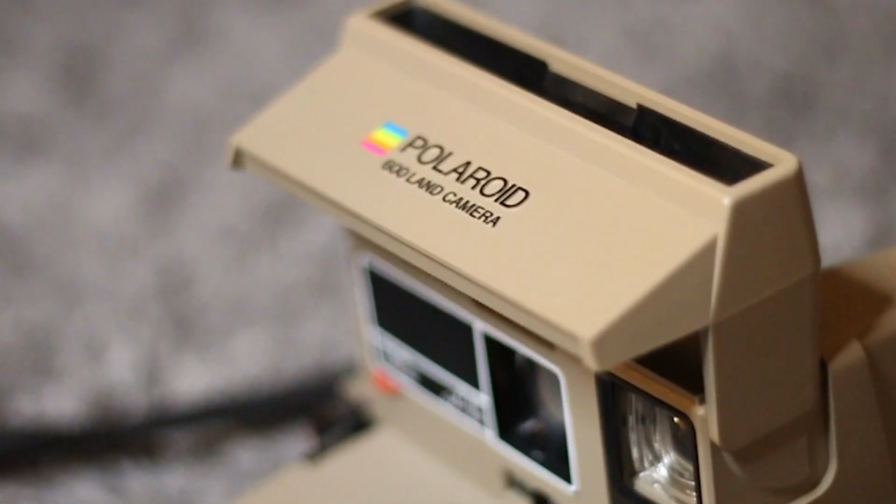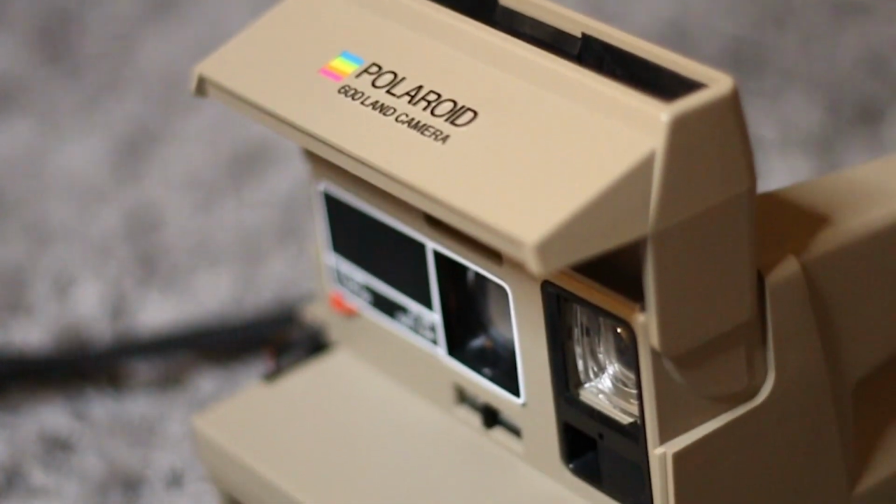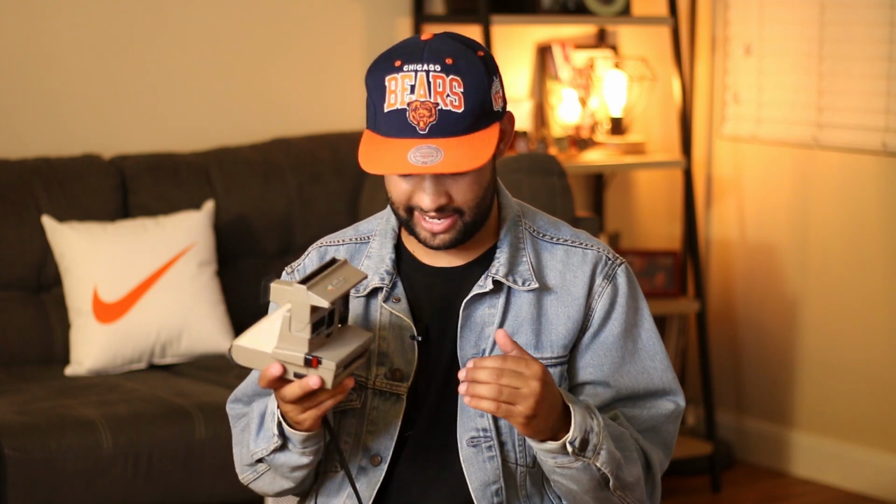But my absolute reason that I just adore this camera so much has nothing to do with a feature it has or something that it does that other cameras don't do. It's just simply because I like the way this camera looks. Honestly, this camera, it does work, but it sits on my shelf and it collects a lot of dust. When I am out with this camera, I do get a lot of noise because this camera sounds very, very plasticky. Can you hear that?